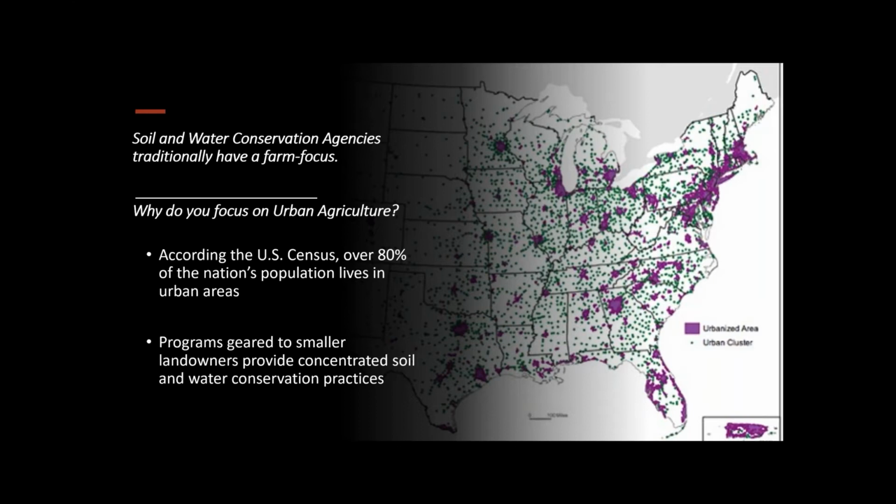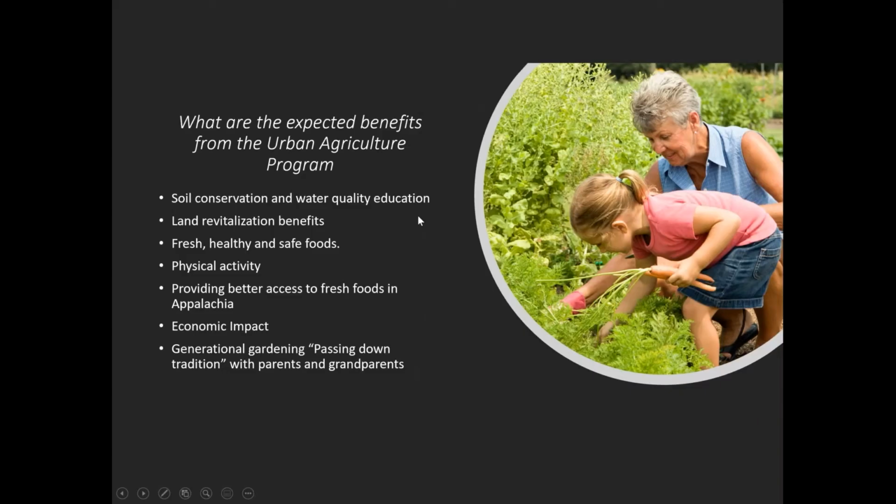But according to the U.S. Census, over 80% of the nation's population is contained within urban areas. And that's really no different for West Virginia. Like everywhere else, we have concentrated areas of populations, and the urban ag program is really geared to those smaller landowners. When we talk about urban agriculture, we're not talking about measuring things in acres. We're talking about measuring things in square feet.